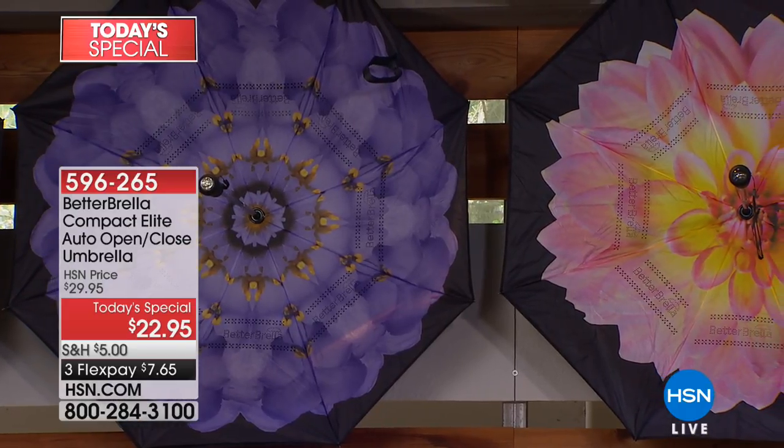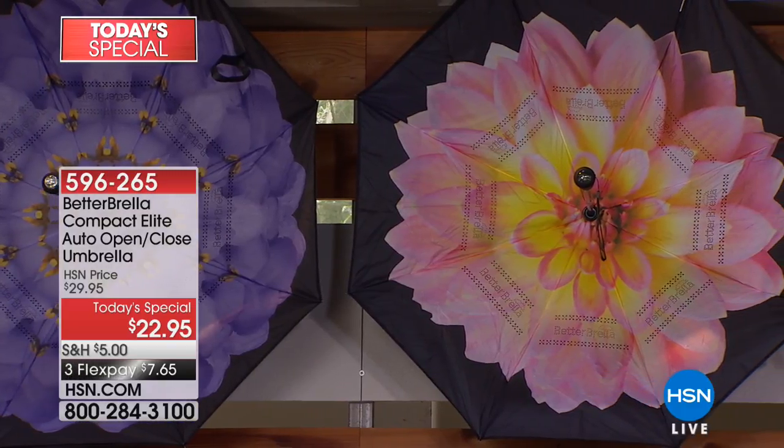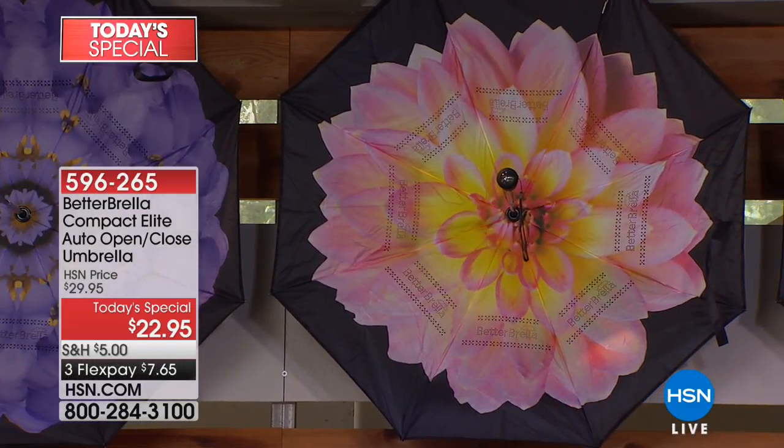Okay, and then we also have for you the Dahlia. This is always wildly popular. Any of the girls out there that love pink flowers, this is that stunning yellow, kind of orangish inside.